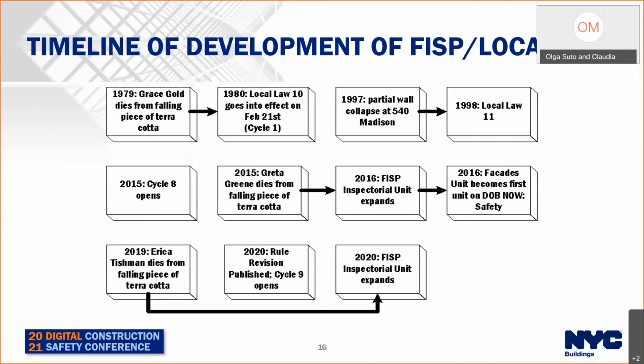This slide shows a rough timeline of the development of the FISP unit, as well as revisions to the facades rule. Often tragedies led to revisions to the rule, or they led to expansion of our enforcement capabilities. As we already discussed, Grace Gold's death led to the implementation of Local Law 10 of 1980. Then in 1997, a brick wall collapse, which we'll discuss in a minute, led to Local Law 11 of 1998.